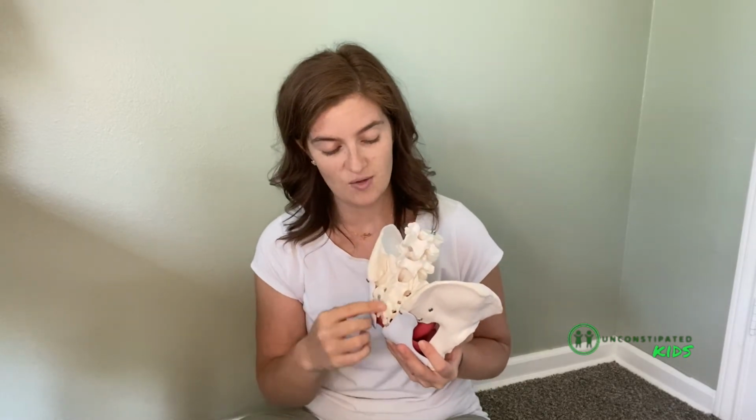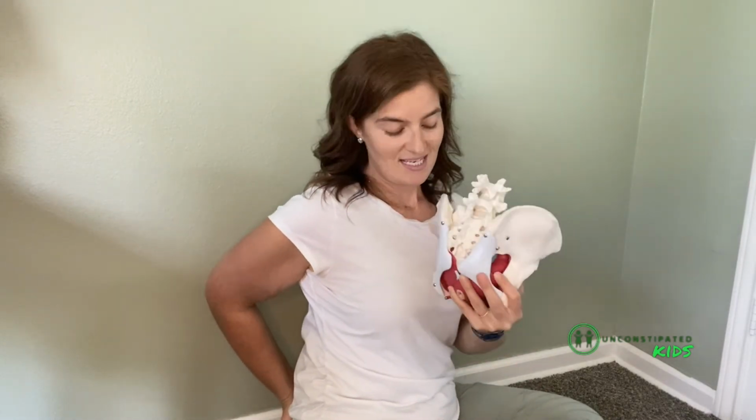So then in the back, what are these pointy things? Spine. This is your spine. So these are your backbones. They go all the way back down until they reach the very last one at the bottom right here. So do you know what this last bone is called? This last bone is called your tailbone. Did you know you have a tailbone? It's way at the bottom, almost in between your butt cheeks. Can you find that?